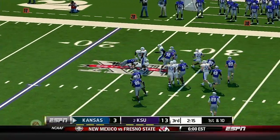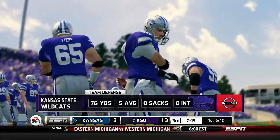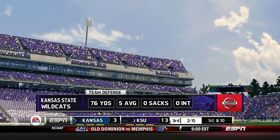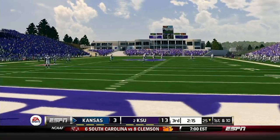Irons takes it at the 8. He makes it to the 25-yard line. I just love to watch this defense play. They've been flying all over the field today, making big play after big play. The crazy thing is, we still have such a close game despite how well they've played.